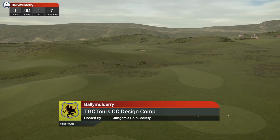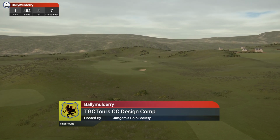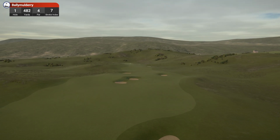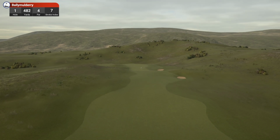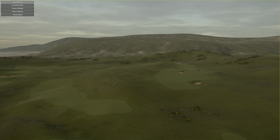Okay, TGCTours CC Design Competition. Very nice looking first hole, very natural look to it. Hole 1, 482 yards, par 4, stroke index 7. I do like the bunkers that he's done around the edge there. So let's put the old sky cam on and have a little look around.